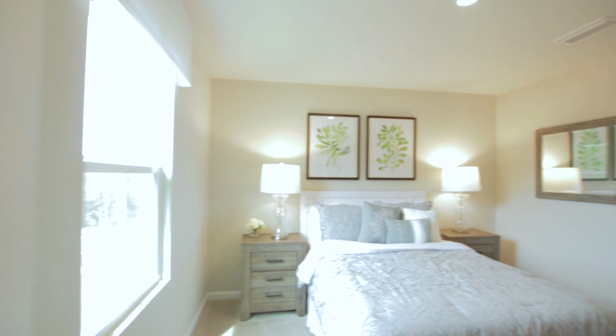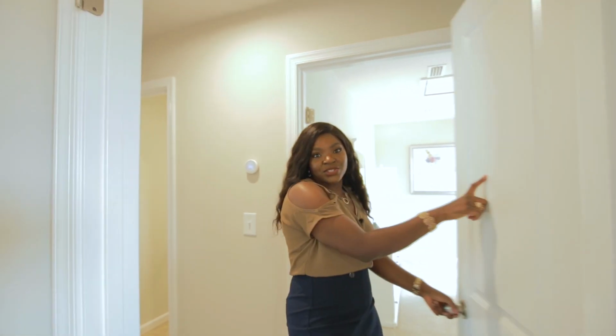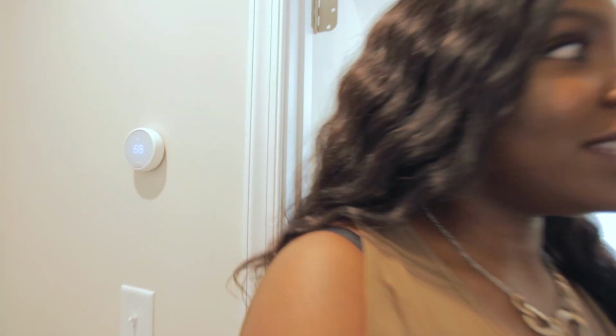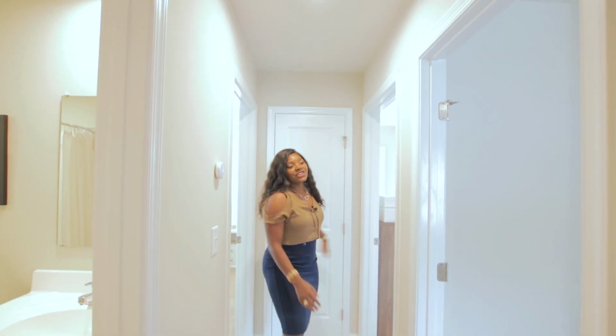All right. So there you have it, friends. Thank you so much for taking a tour. Actually, there's another storage space here. So this can be for like your linen and stuff. This is actually a linen closet. Cool. So there you have it, friends.